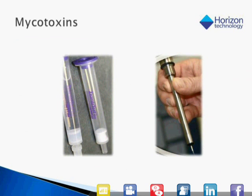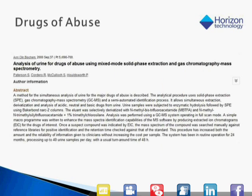Drugs of abuse is very popular and commonly used for SPE. So this is just an application note on drugs of abuse in urine. Again, a lot of information online can help you if this is your area of interest. Personal care products is a big concern to many people.